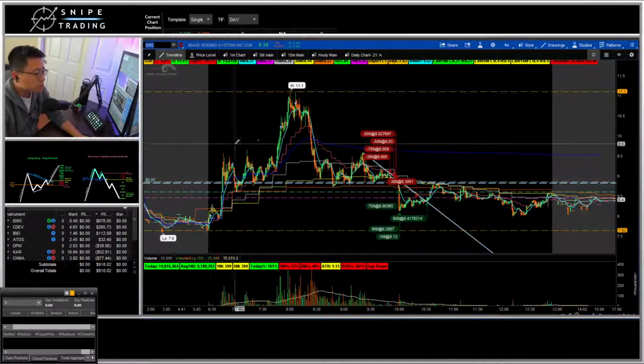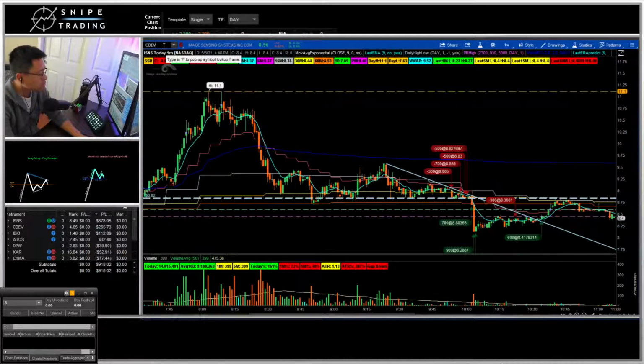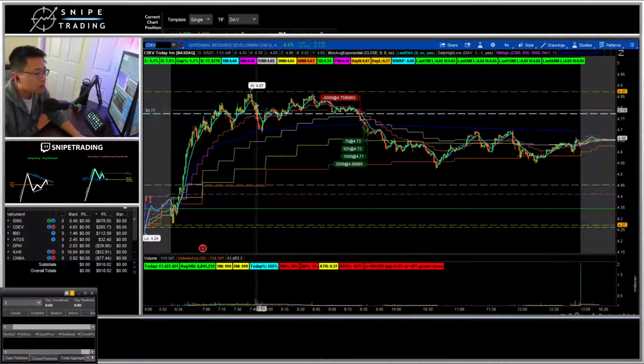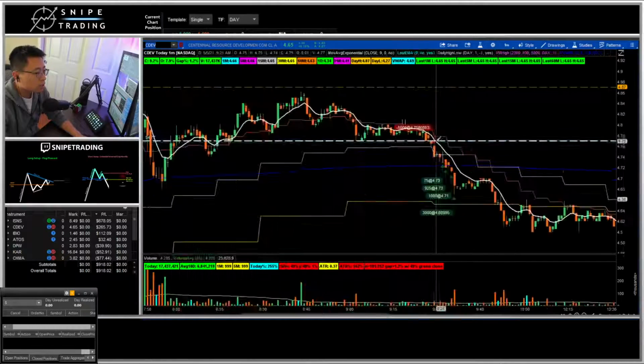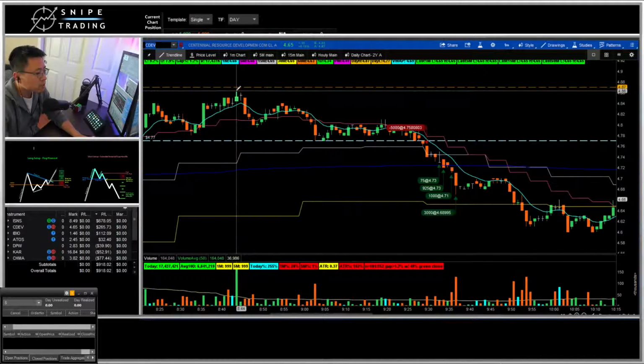And you can see it was a nice little descending triangle, and it was a break of that. You'll see a few more examples as I go through this. So CDEV was another descending triangle, fail flag type move.